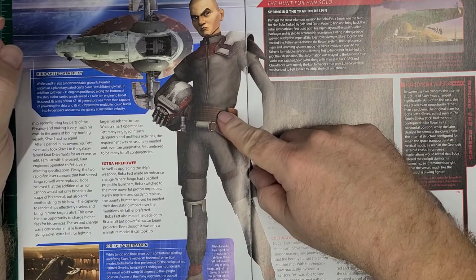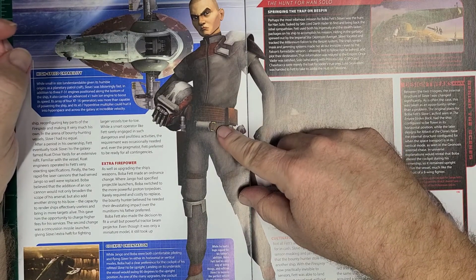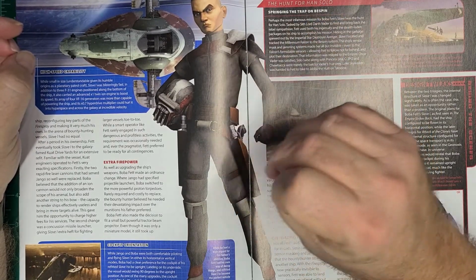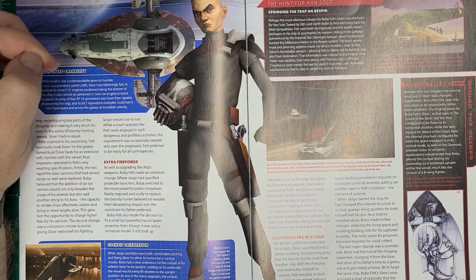So this is Boba Fett when he was younger, sometime after his father had died, and before he grew into the Boba Fett that we know and many love.